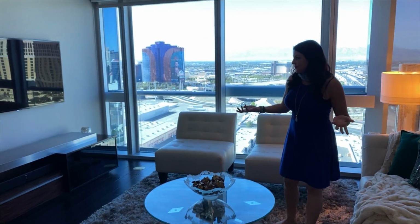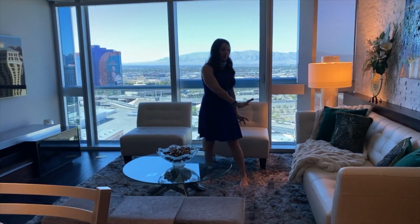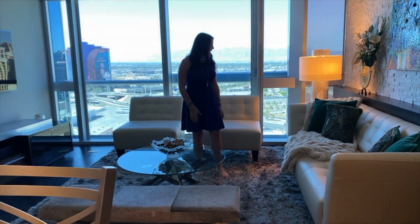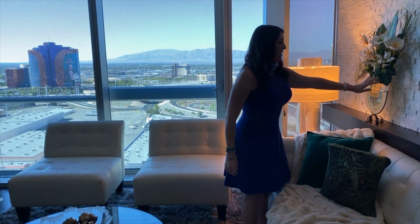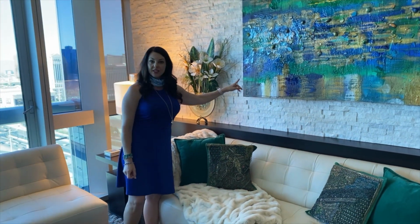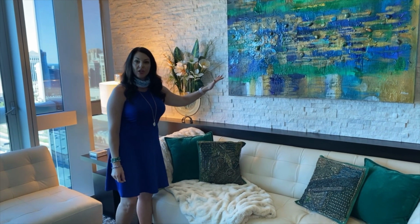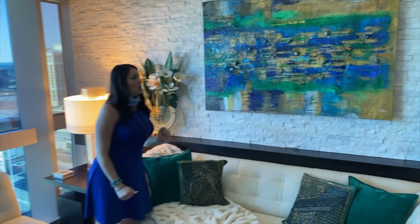Living room here, just beautiful. All real Italian leather sofa. Check this wall out. I love this wall. The artwork is excluded, but we can send you a link to this artist's work if you like it. But really beautiful with the stone accent wall.